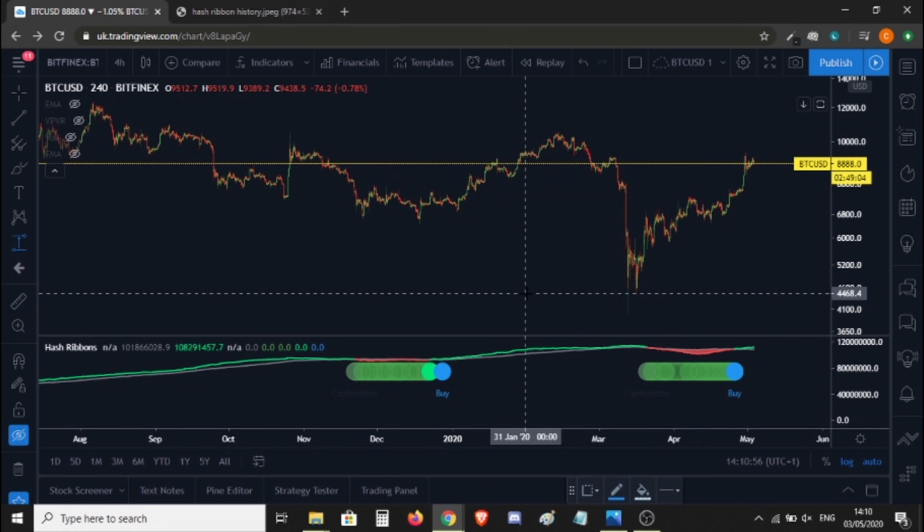Today I'm just going to look at an indicator called the hash ribbons and how we've got a buy signal a couple of days ago, or a week ago or something like that now. And this is the 10th time this has happened in Bitcoin history. It has always precipitated massive rises in price action, not straight away, over time.